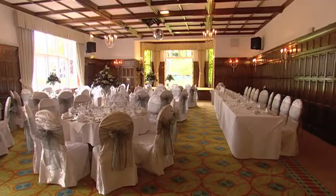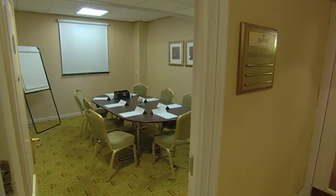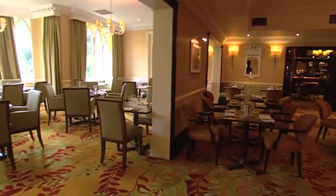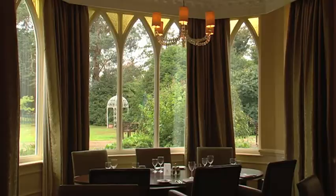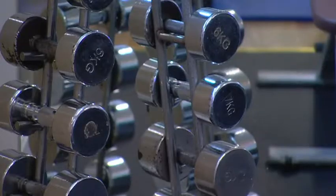There are a number of function rooms for the most special occasion, and also a variety of rooms if guests need to mix business with pleasure. And Sprowston's 2 restaurants can offer either a fine dining experience or a more informal style. For the most active of guests to the less so, there is plenty of choice at Sprowston Manor.